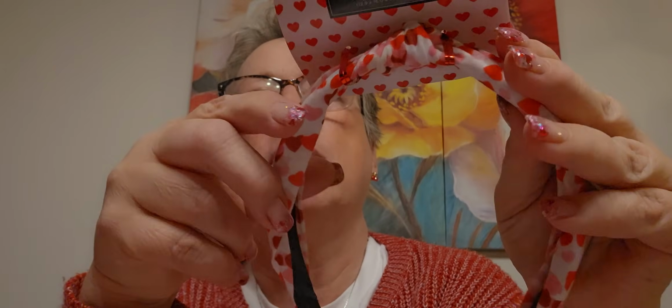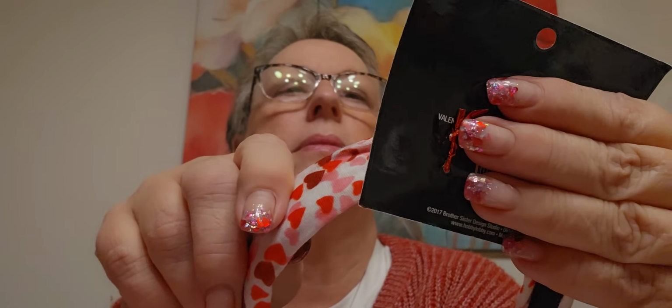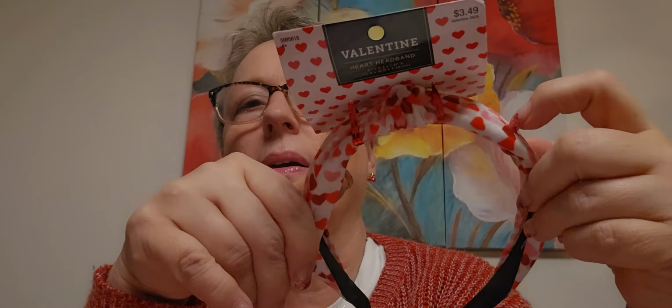But anyway, I saw this and I thought she likes her little headband. So half off of $3.49. I think I can splurge. She's coming over because Pam, hi Pam, gave us those gift cards. She is so excited. I saw her at school today. She goes, I can't wait till tomorrow. So Pam, you made one little girl very, very happy.